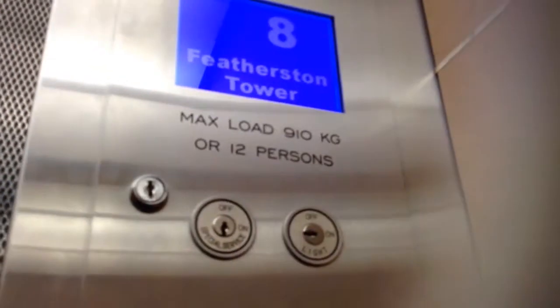But first, let's get this cab view and the capacity. Hey! Oh, there it is. Let's bring the capacity on. Maximum load 19 kilograms or 12 persons. There, let's get this lift down. And we've got the same lift. Again, we'll go back down to 1 because we don't want to get caught. Oh, same capacity again.